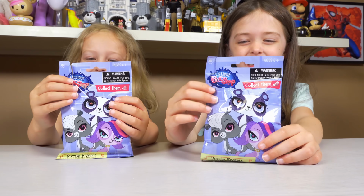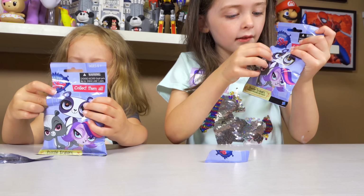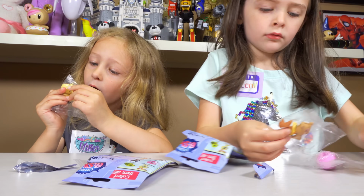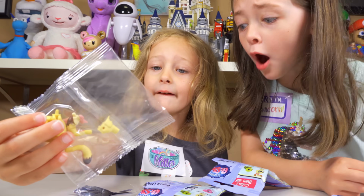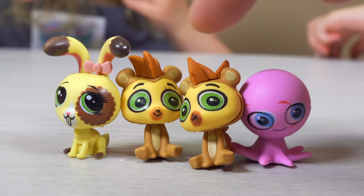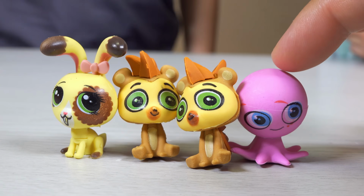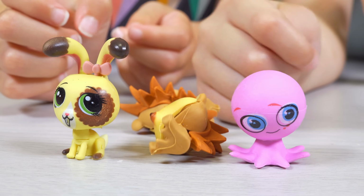And last but not least, we have a Littlest Pet Shop blind bag in this box. And then we'll move to the last box. Oh, what'd you get? Two. There's two in there? I got the bunny. You got the one I wanted. All right, so Chloe got this cute little bunny. So cute. And then we also got this hedgehog. Emily also got another hedgehog. So they're duplicates. Twins. Twin boys. And then we got this pink little octopus or squid. Hey, dude.